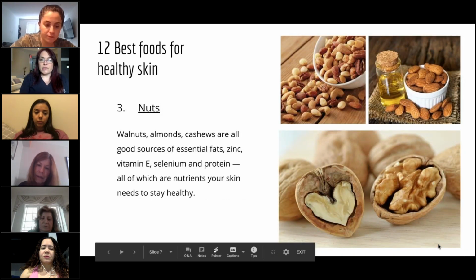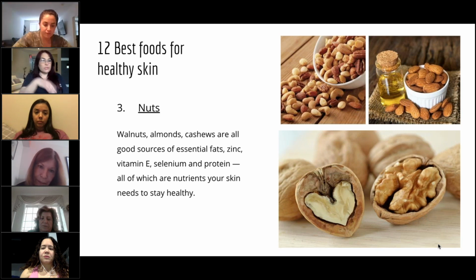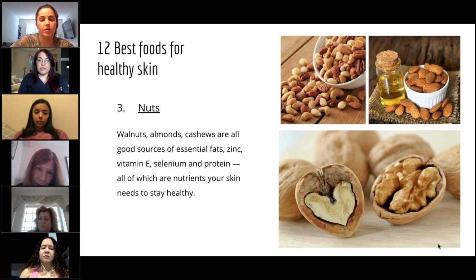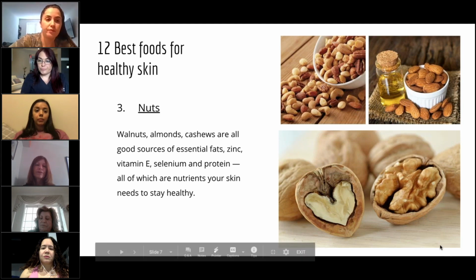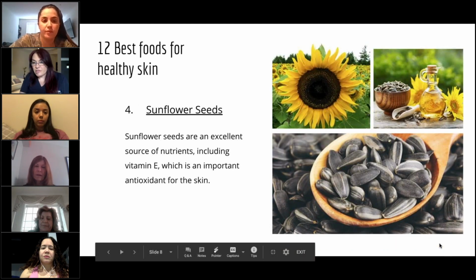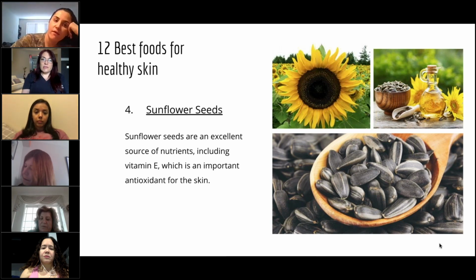Nuts. I do a lot of nuts in my protein shakes in the morning. It's easy to incorporate, and it's a good source of essential fats, zinc, vitamin E, selenium, and protein, all of which is what your body needs to stay healthy. Sunflower seeds. I actually like sunflower seeds. They have a lot of good nutrients, including vitamin E, which is an important antioxidant for the skin.